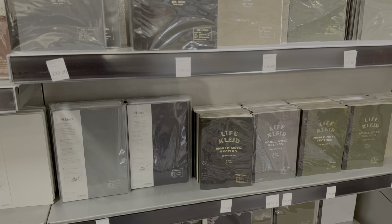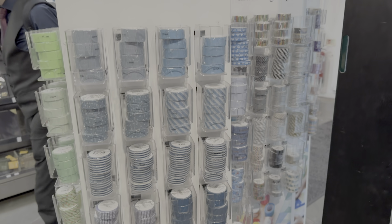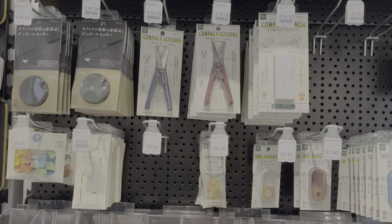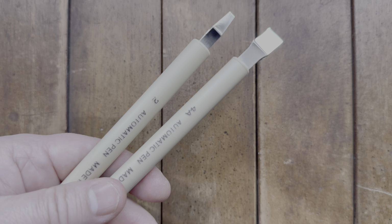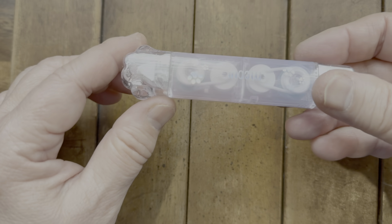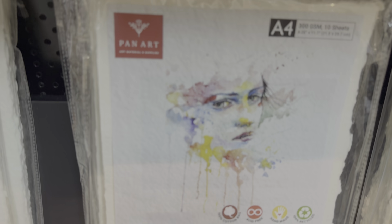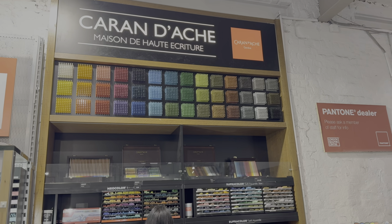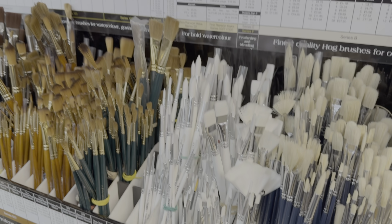London Graphic Centre has Japanese journals, these are Midori's, and Japanese masking tape and Japanese office supplies, and a pretty good selection of traveler's notebook supplies. You can get things from a dip calligraphy pen to cute kitty cat roller tape. And there's a whole second floor of nothing but art supplies. So if you're not looking for atmosphere or tradition, but you want a wide variety of analog and artistic items, this is the place to go.